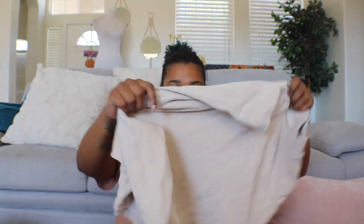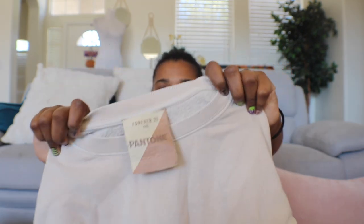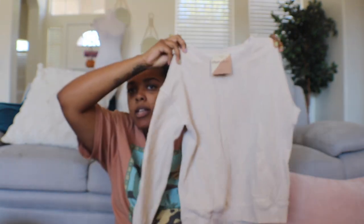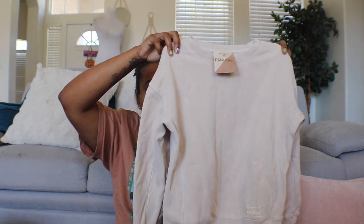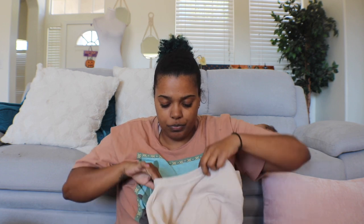Okay, then I got, what is this? Big old tag. Oh, this is Forever 21 Kids Pantone. Is that how you say it, Pantone? But I thought this was really nice. It's like a basic pullover, but it's unisex, and like I said, it's just Forever 21 Kids, but I thought this was really nice. The size is, oh, it's a US 9-10, so obviously I'm not going to keep this for my kids because that would be absolutely crazy of me.